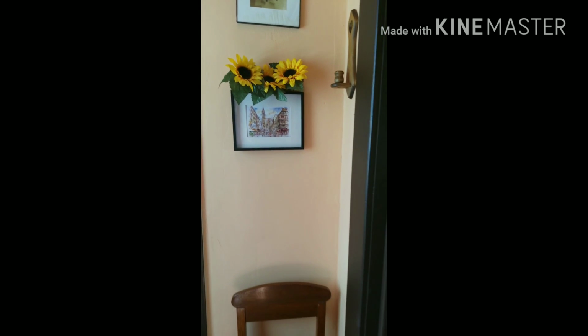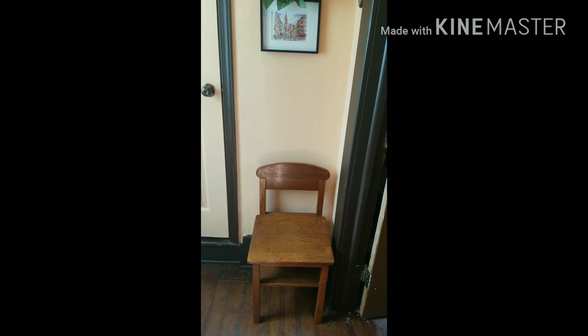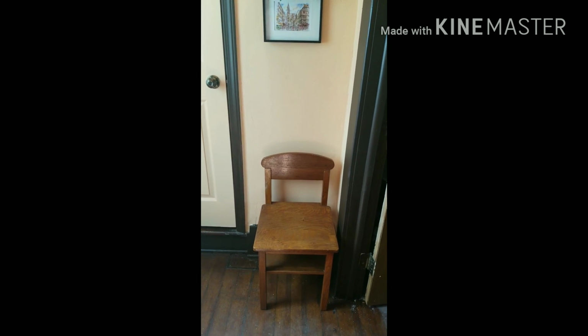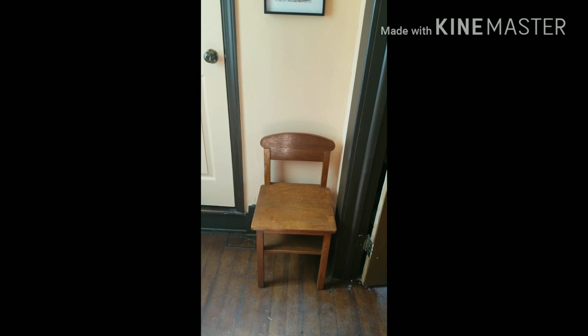And this was a telephone chair. My grandpa also made this. Back in the day, they used to have chairs where you set the telephone down on it, and he reconfigured it. I'm not sure what it used to look like, but it's another thing that he rebuilt and made.